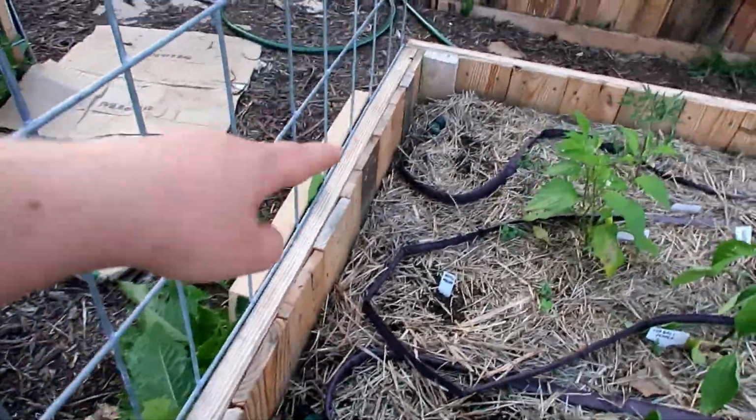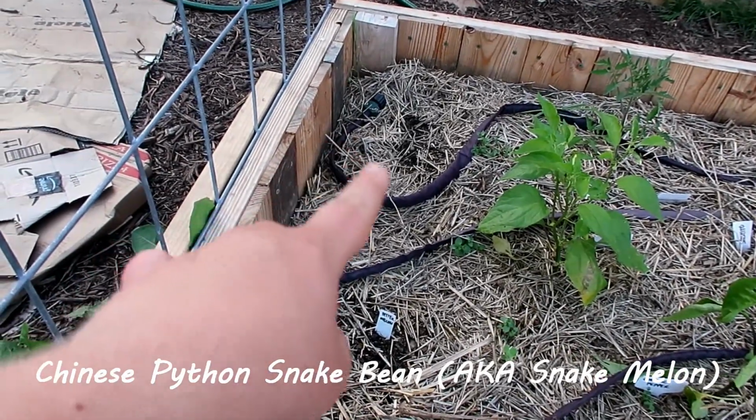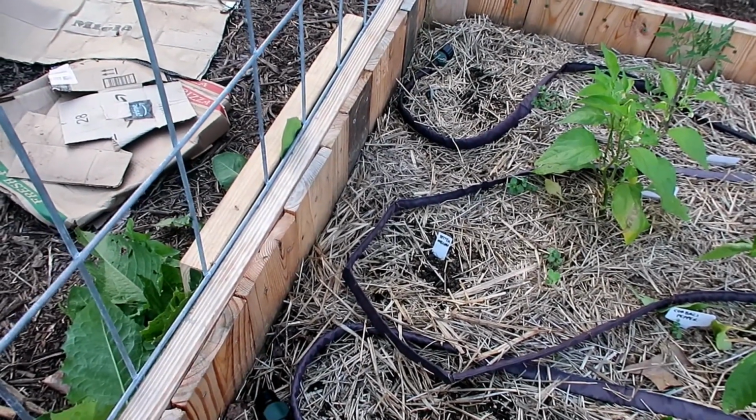So over here on the trellis side, I had Chinese python melons, maybe something like that, and a bitter melon. This is my second time trying to plant them, and they just haven't come up. I still got my fingers crossed. They might still appear. I was really hopeful, especially of the bitter melon, but nothing. And nothing for the Chinese python snake beans either. So this whole area along the trellis might need to be replanted. In which case, I'm not sure what I will do. I might do beans because those are fairly fast growing.